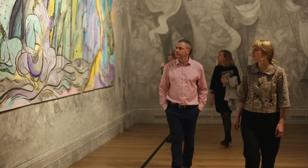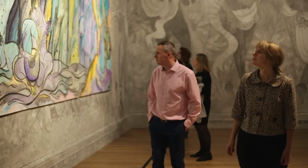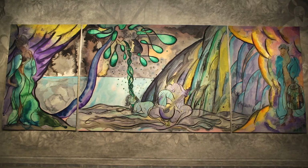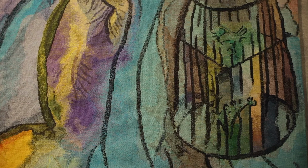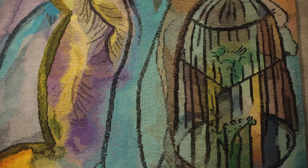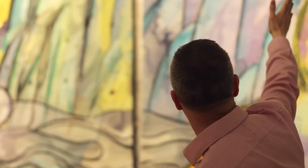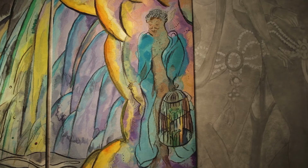The focal point of this exhibition is this extraordinary tapestry made by the Dovecot Studio in Edinburgh, taking up to 3 years, over 6,500 hours, comprising over 250 colours. It's a remarkable, extraordinary achievement. The title of the work is The Caged Bird's Song, and we can see the caged bird here on the right being held aloft by this character who pulls back a curtain.